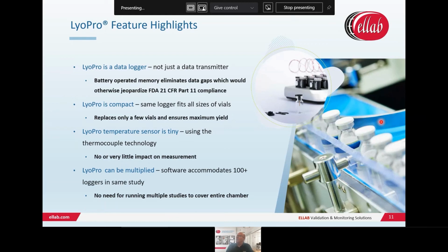We have made it as compact as possible. It was not very clear to see that, but you can see on the picture that it has the size of these smallest vials, the 2R vial, and then we lift it up with different accessories to be on the same level as the bigger vials, up to 100R vials. And then, of course, this compactness is important because we don't want to replace too many of the real vials that are in the production, so you are not losing too much of the batch itself. We are having this very, very tiny sensor. It's really very tiny. It's 0.5 by 1 millimeter, roughly. So it will affect what is happening inside the vial. We cannot prove anything else, but it will have the minimal impact on what is happening.